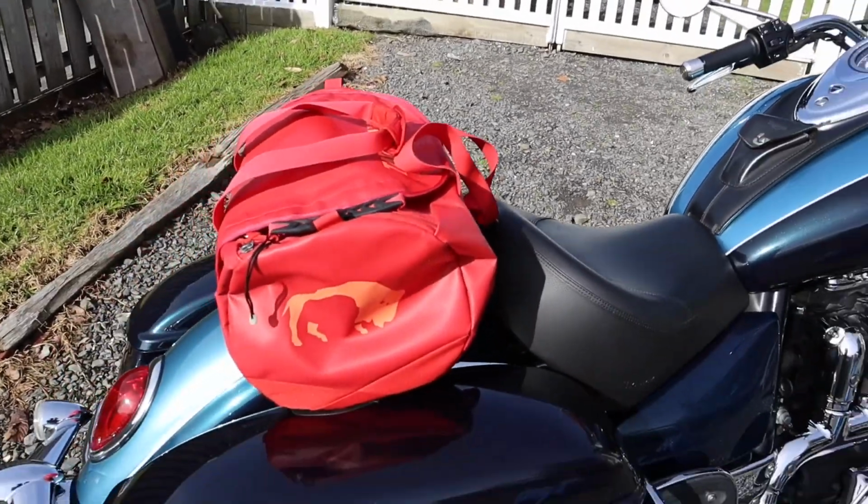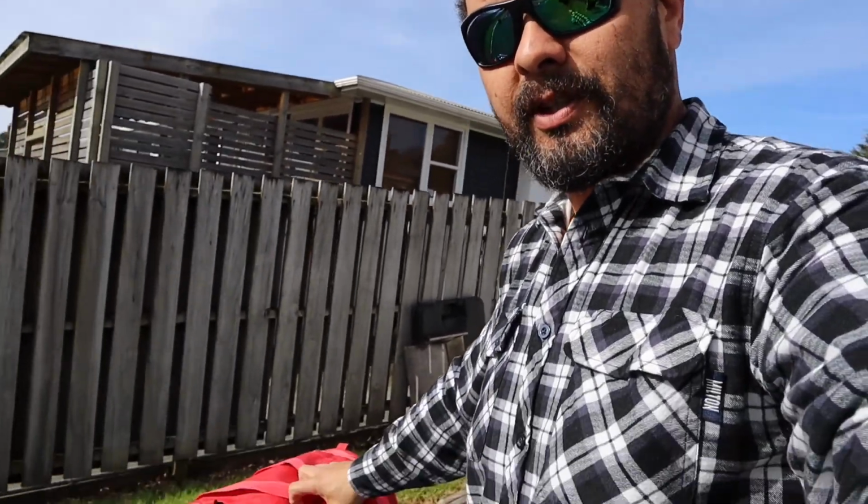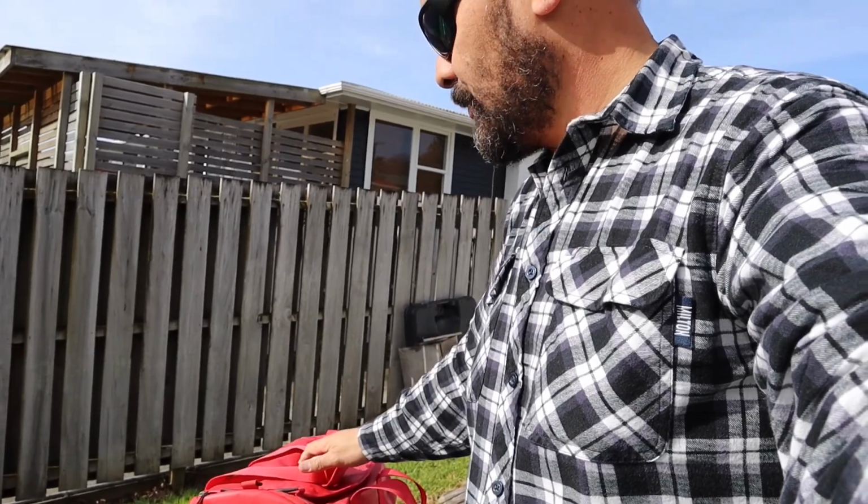Okay, sits on there nicely. I'll just tie it on there. But on this venture, this little bag here is going to be more than enough for what I would want.